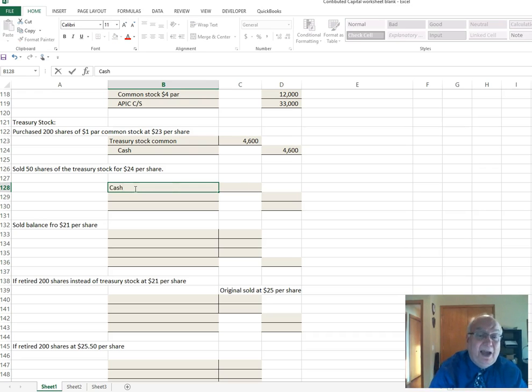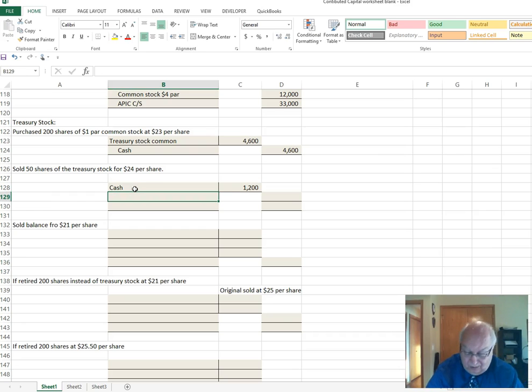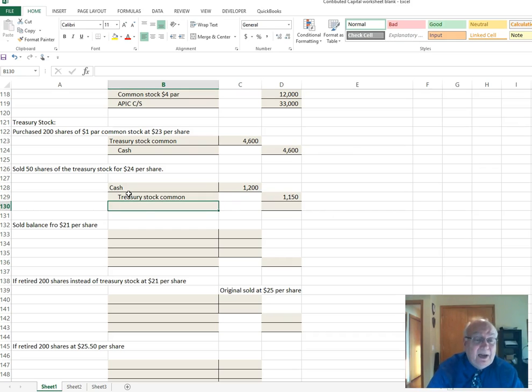Okay, now of that 200 shares, we sold 50 shares at $24 a share. So we received cash. This is equal to 50 times 24, or $1,200. We credit treasury stock. Now, treasury stock goes out at what we originally paid for it. So that would be equal to the 50 times the 23, or $1,150. And the difference will go into additional paid in capital, this time for treasury stock.